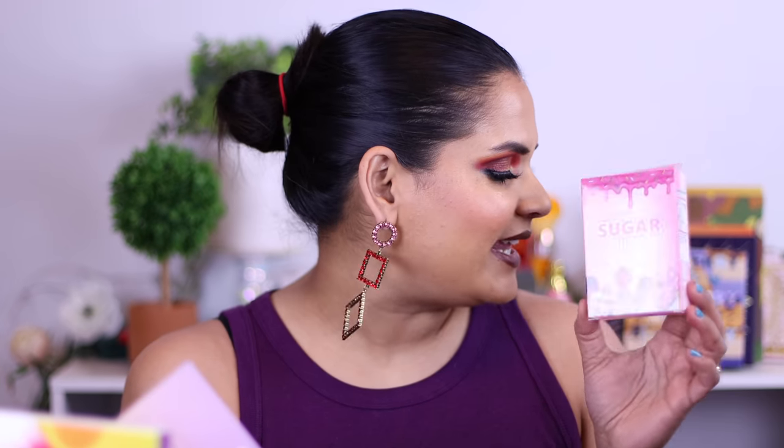Okay, guys, so we're getting close to the end here. Now we're getting on to some of the indie makeup I purchased. I did place a big ol' Glamlite order because they had an amazing Christmas sale, and I picked up the Sugar High highlighter. You guys know how much I rave about Milk and Cookies, so I wanted to get the other shade.